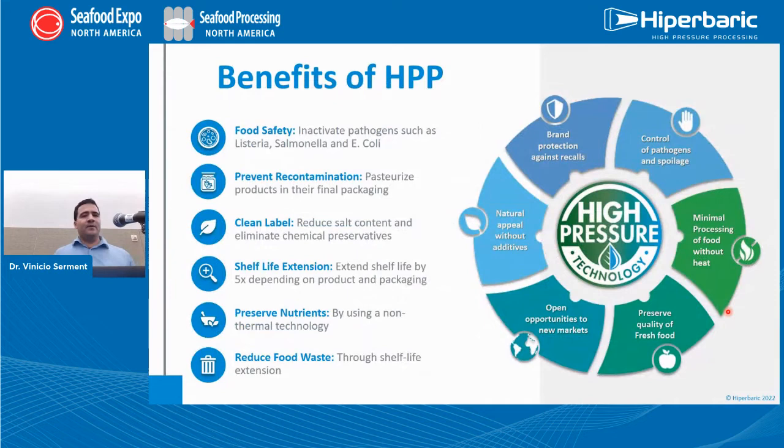Now, the benefits of the HPP technology, which is being sought in multiple food sectors. Again, it's the only non-thermal processing technology that balances processor needs, food safety, and shelf life extension, along with consumer demands in terms of nutritional properties and the premium quality of foods.